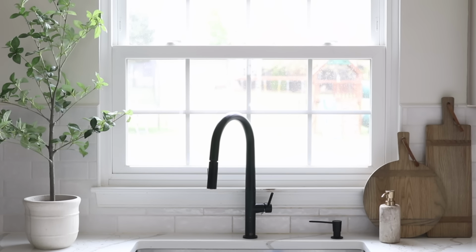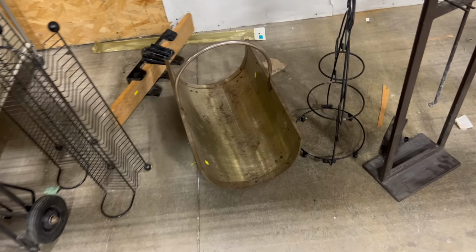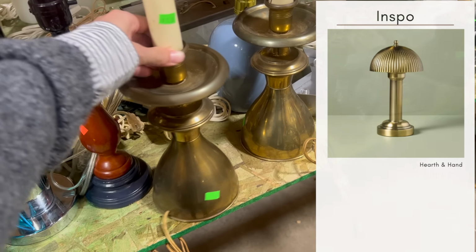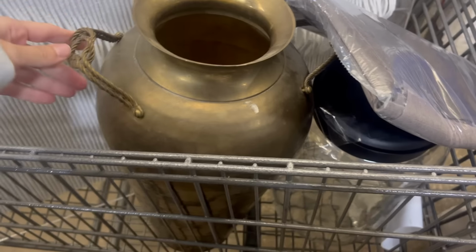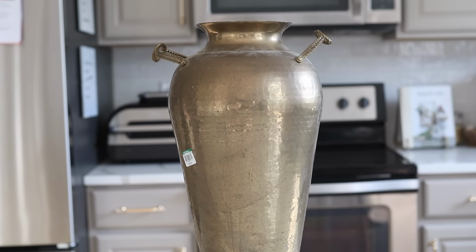Now, when it comes to bigger pieces like brass lamps, brass vases, those things tend to be quite a bit more expensive through the Magnolia line, and you can definitely find this at the thrift store. One item specifically that I've really had my eye on for quite a while was this antique brass pitcher vase, but it's almost $100. So when I came across this really large scale patinaed brass vase, that was only $8, and then I got 35% off of that.